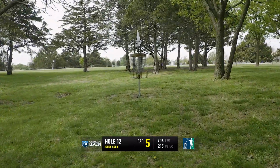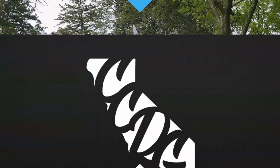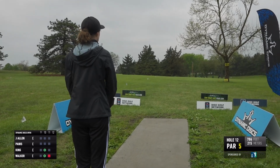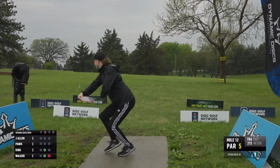Awesome. It's only playing as the third easiest hole. So, I mean, decently short for a par 5, especially with the distance these ladies have. Absolutely. It's attackable, actually eagleable.